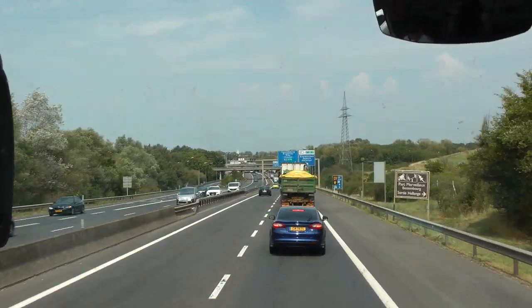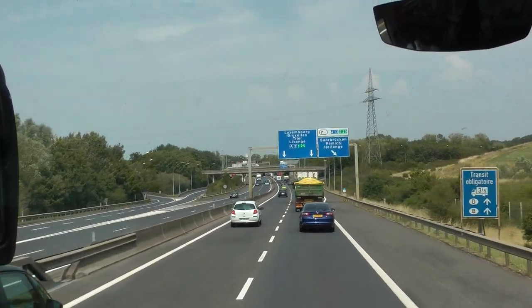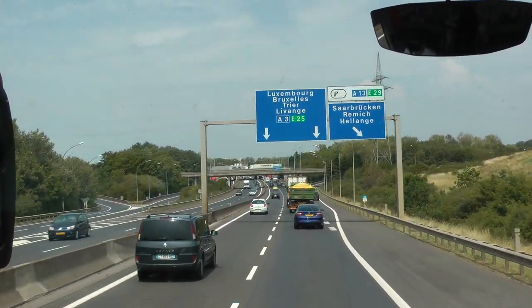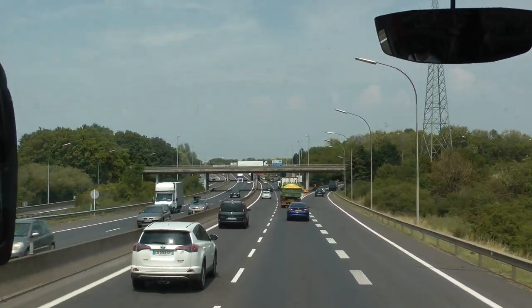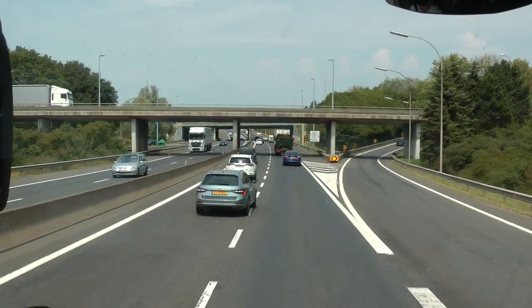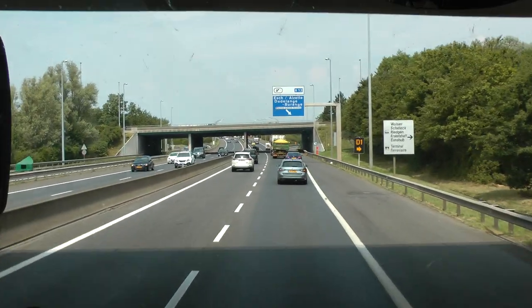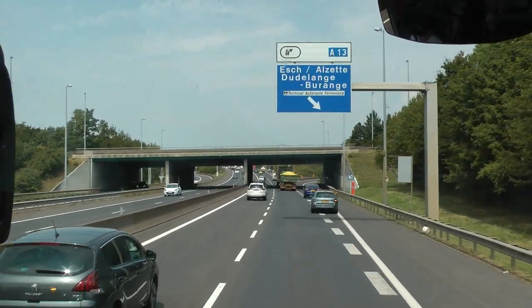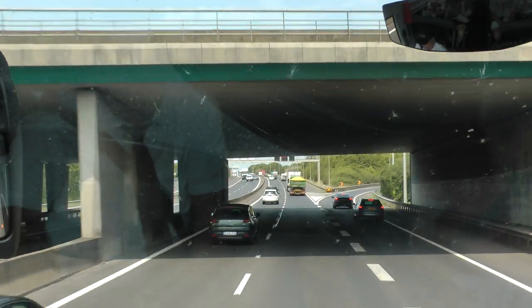We must be getting close to the border. Oh, I think we've just crossed it. We just crossed it. So we're now in Luxembourg. So yeah, it's free reign of travel around Europe as part of the European Union.